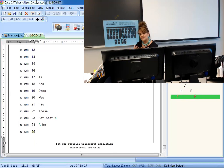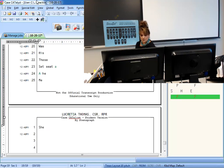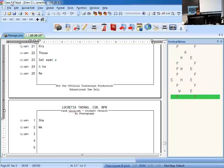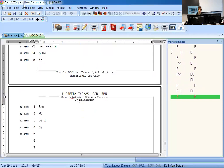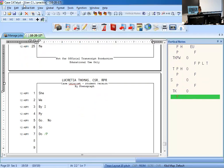So I would remember these just by how they're spelled is how you're going to write them. Me is just M-E by itself. She is S-H-E. We, W-E. You've got, let me minimize it so you can see these better. By is B-E-U, B short I. I is I. My is M-I. M short I. Notice it's short I. Go is G-O. No, N-O. So, S-O. Do, D-O. To is T-O.